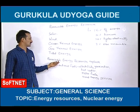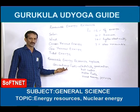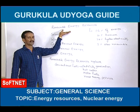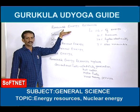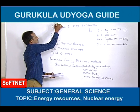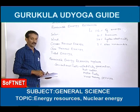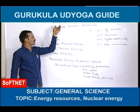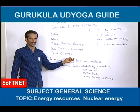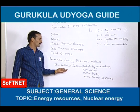These renewable energy resources replace the conventional fuels or non-renewable energy resources, hence they are also considered alternate energy resources. Why we call them alternate energy resources is that by using these renewable energy resources, we can replace the usage of conventional fuels.